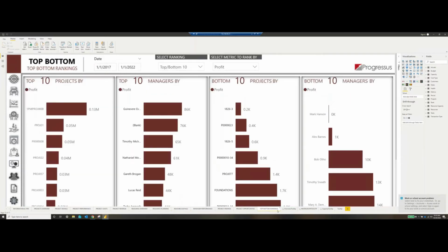The very last one that I want to point out is the top and bottom rankings. This is going to show you your top 10 projects and your bottom 10 projects. Which ones are the most profitable projects? Which ones are the least profitable? You can also look at project managers so you can see who's actually bringing in the most revenue with their projects. So with that being said, that is a brief overview of the Power BI dashboards.